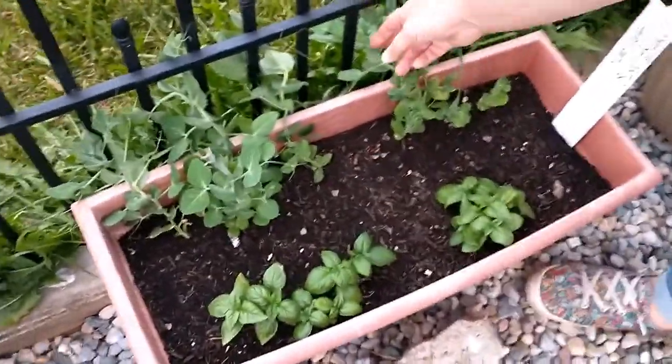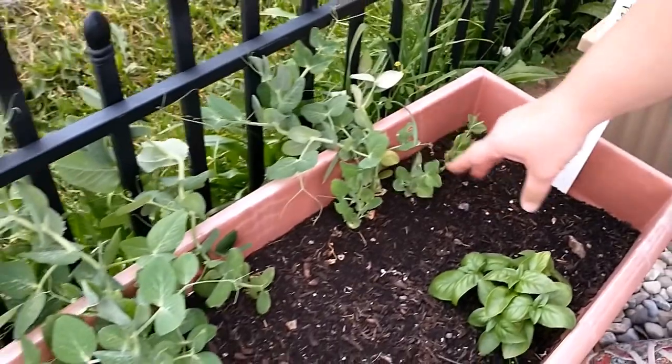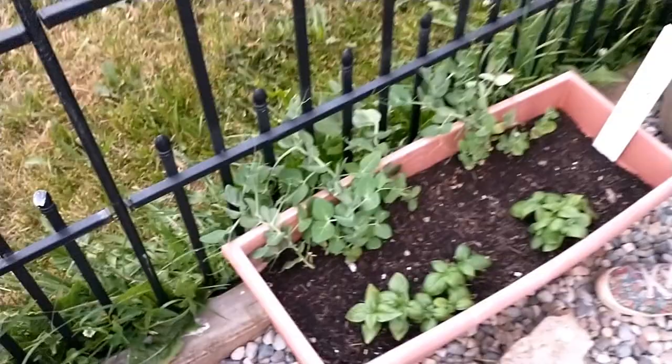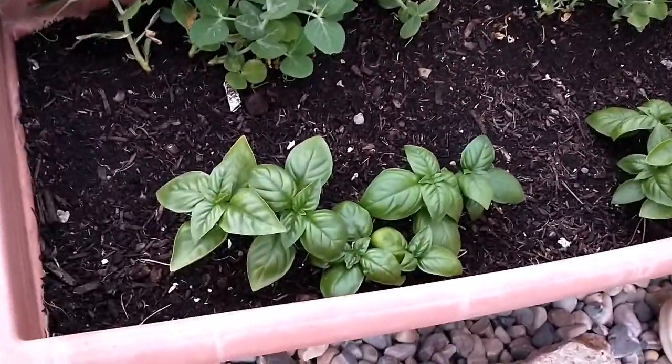Now, some of these peas actually did grow a little bit, but some did not. And none of them have produced. At this point, I should have been harvesting the end of the peas, and we never got any peas. Now, the plants still look pretty healthy, but I don't know, they're not doing anything. My sweet basil looks fantastic, though. We tried some of it earlier, and it was very good.